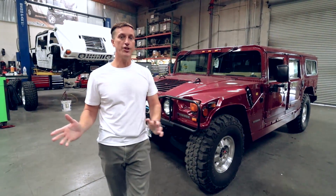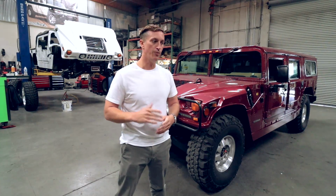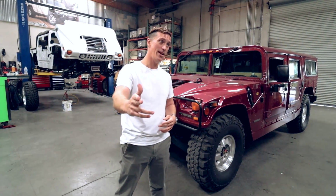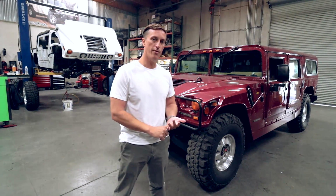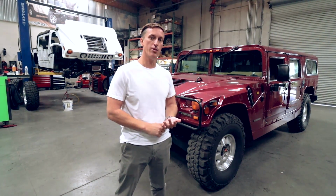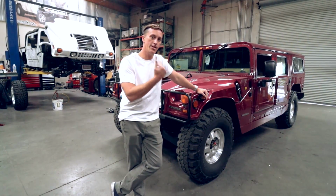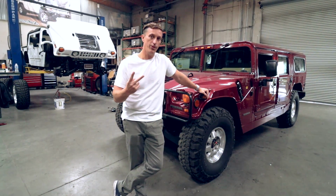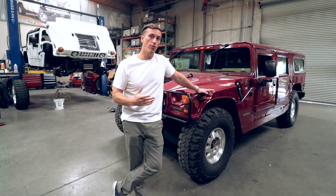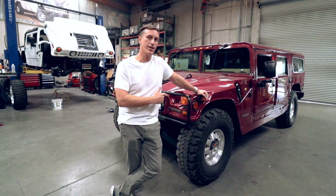But on this vehicle, just purchased it. It is a 96 H1, which should be a 6.5 turbo diesel, but it is not. There are a few of them out there that are not 6.5 turbo diesels that are 96s, but it does have the 96 interior. It has the 96 upgraded fuel tanks with the dual fuel tanks. So a lot of cool features about it, but we decided we're gonna go ahead and pull this engine out, put a Duramax engine in it.